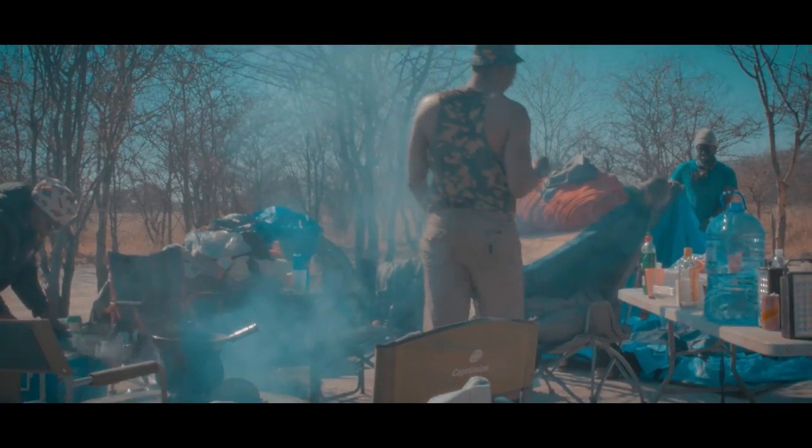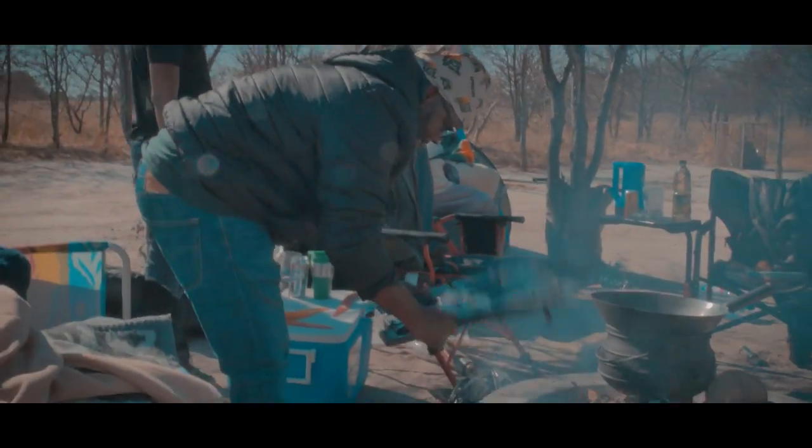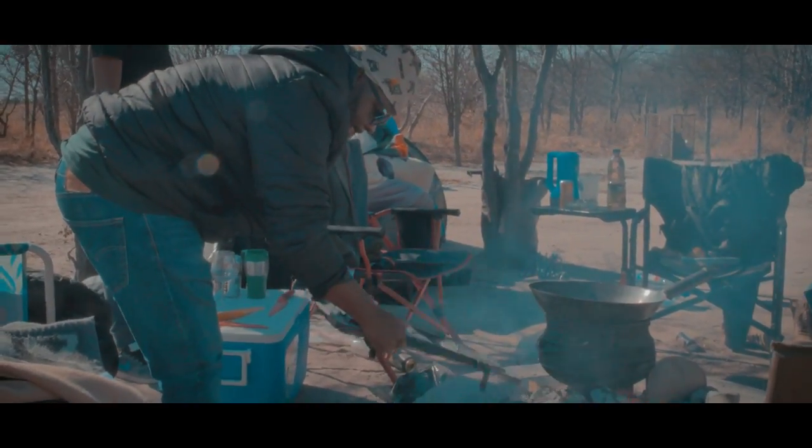Hey, hi. It's actually a great campsite, especially if you want a bit of distance from people. You're guaranteed to have a couple of elephants pass, and then it just offers you a bit of seclusion from the rest of the campsites.